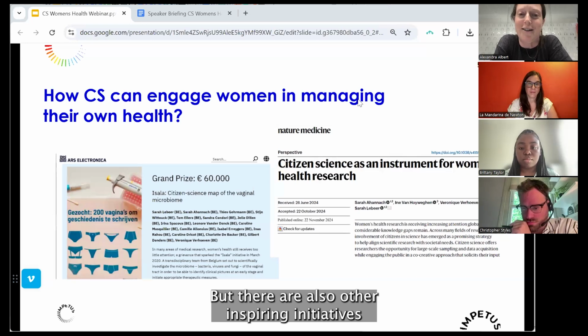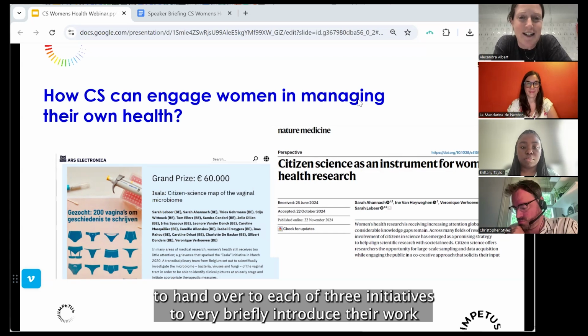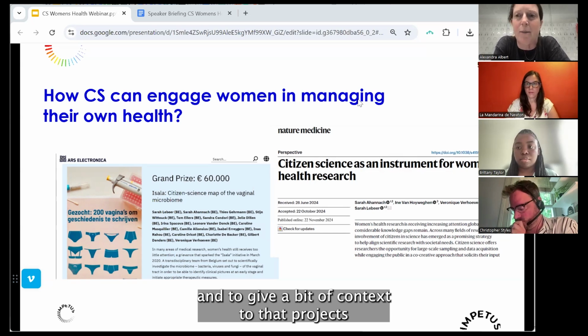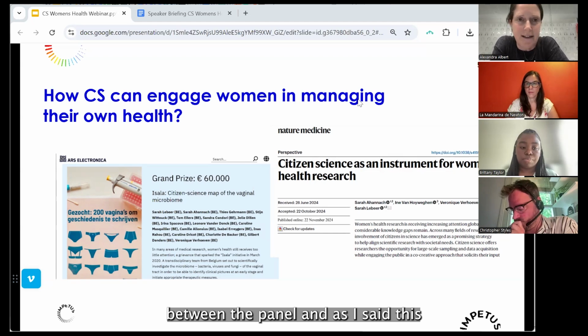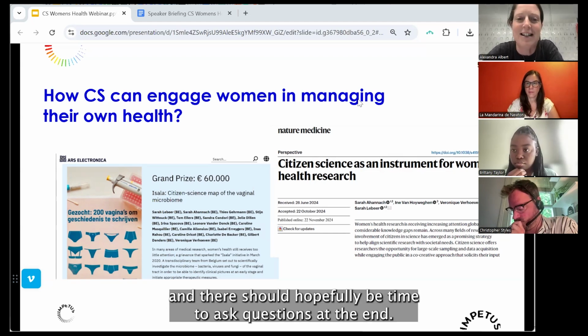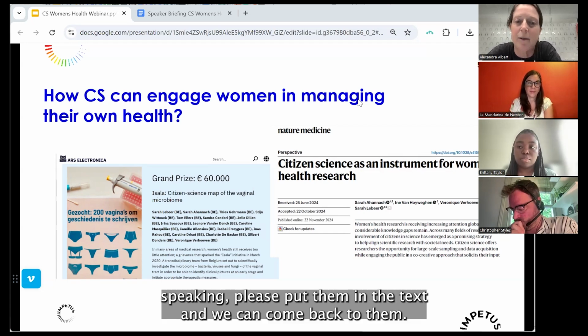But there are also other inspiring initiatives working in this space that we get to hear from today. So I'm going to hand over to each of our three initiatives to very briefly introduce their work and to give a bit of context to their projects before we have a discussion between the panel. As I said, there should hopefully be time to ask questions at the end, but if any questions come to mind whilst the panelists are speaking, please put them in the chat and we can come back to them.